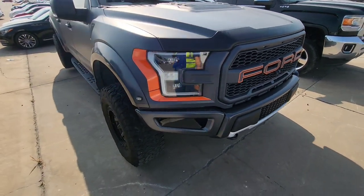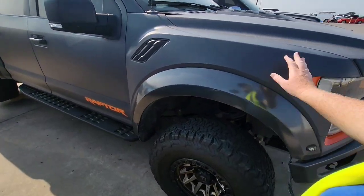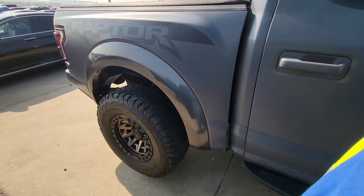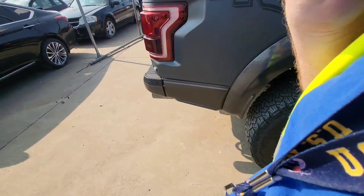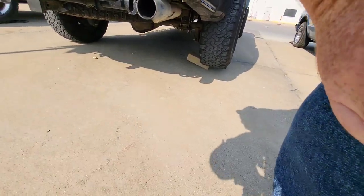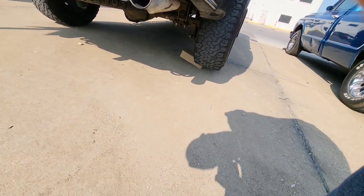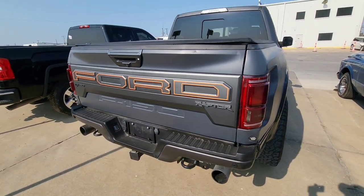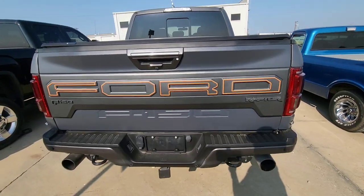Well, there you have it, guys. I don't even know if this is a real Raptor then. I mean, it says Raptor. Maybe. Oh, it's up on blocks too. What the hell? It's up on a block. They sat it down on a block, I guess. Interesting. Well, let me know what you guys think about this one in the comments.